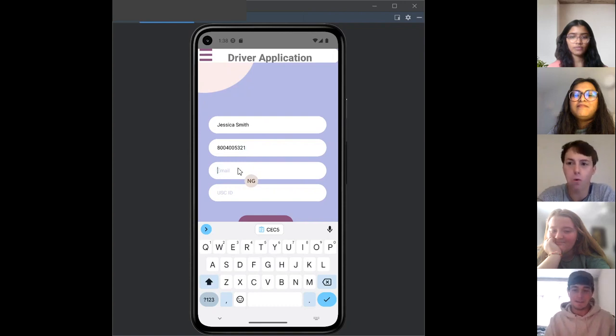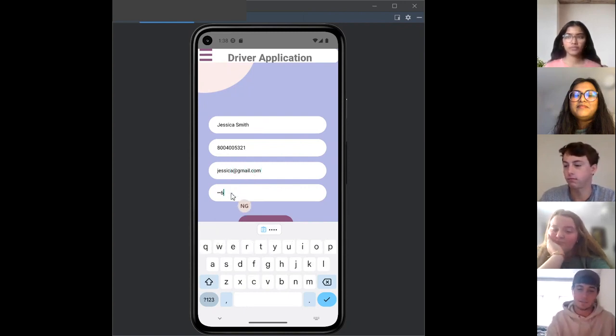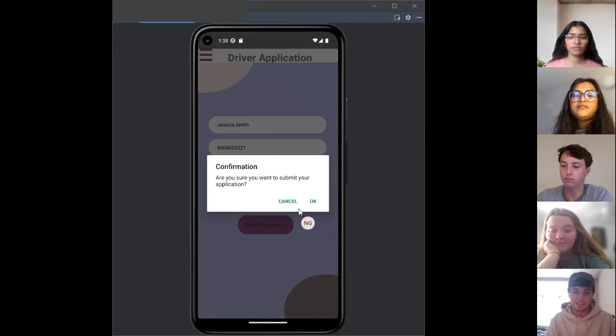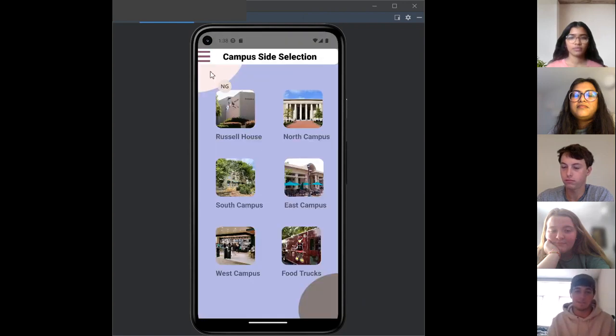And then her email, jessica@gmail.com. And her USC ID, whatever that is. And then submit application and look at that. Are you sure? Absolutely. And then we thank you for submitting your application. And, if we think we want to hire you as a driver and you're not going to crash, then we'll get you in there.